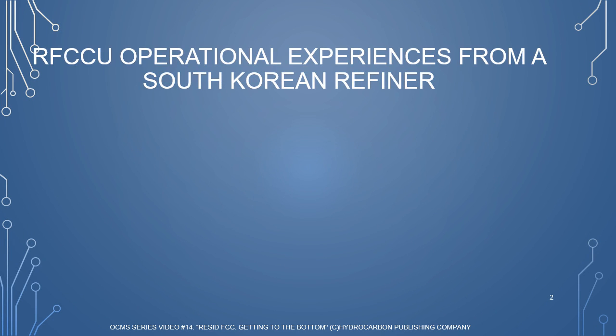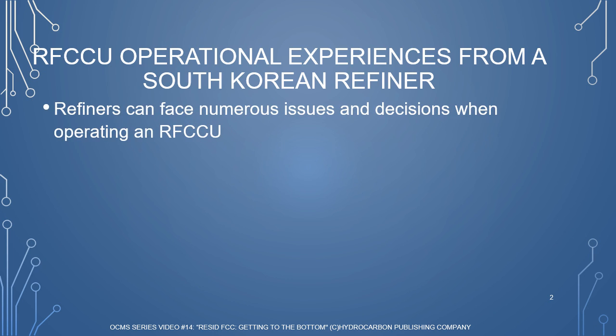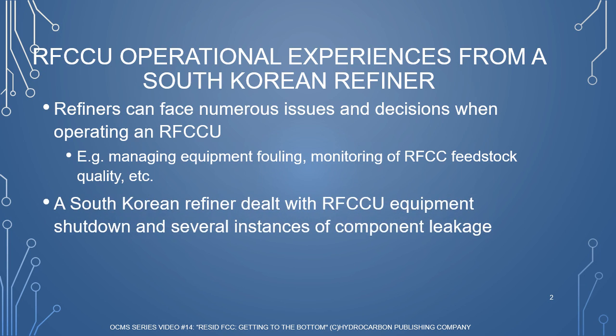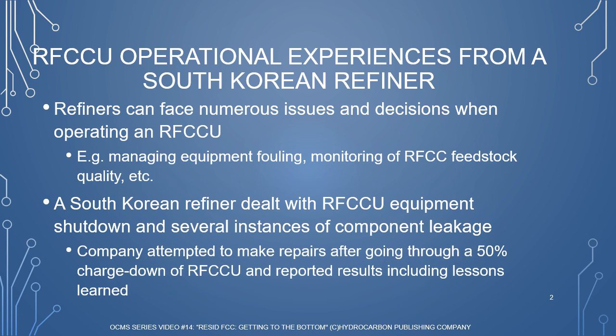When operating a Resid FCC unit, refiners can face multiple issues and decisions, which may include equipment fouling, having to monitor the quality of feedstock, etc. In this seminar, we will share the experiences of a South Korean refiner who experienced shutdowns of Resid FCC unit equipment and several instances of component leakage. The refiner attempted repairs of the units after undergoing a 50% charge down. The refiner reported results including lessons learned.